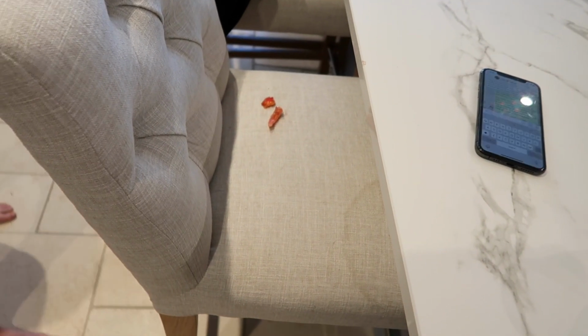Avocado. Avocado. Just drink on the chair. These chairs all... Deep breaths, Daniel, deep breaths. These chairs already need to be reupholstered. They're ruined already.